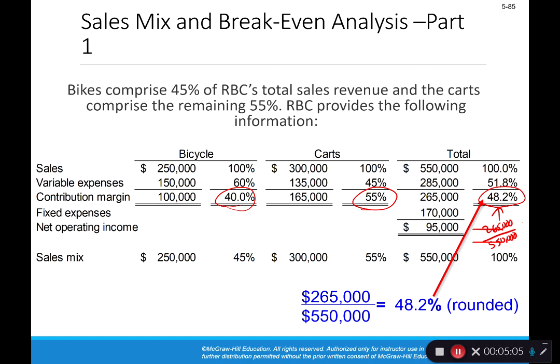If we're not able to get the totals, we can't just take the 40 and the 55 and divide it by 2. We have to weight them. So we would take 4 bikes.